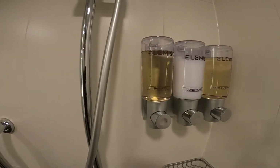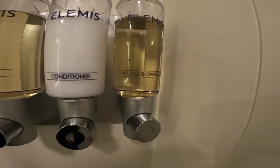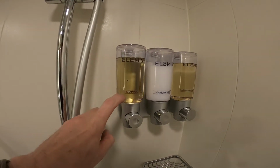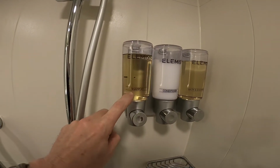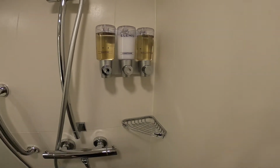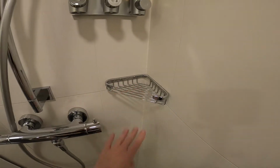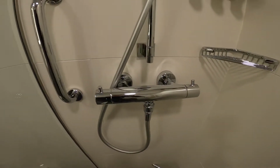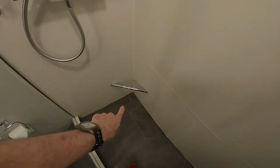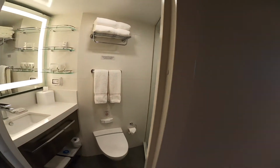We've got Elemis products, shampoo, conditioner, and bath gel. Now Ricky's going to like that because on the last cruise they had conditioning shampoo. They did not have a separate shampoo and conditioner, but they do on Holland America. You got your nice little tray here where you can put your razor and your other products. And of course you got your shower control and hand grip, and they've even got the little footrest. And that's pretty much a look at the veranda stateroom.